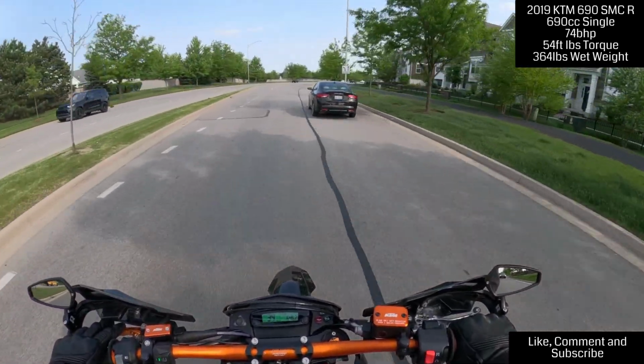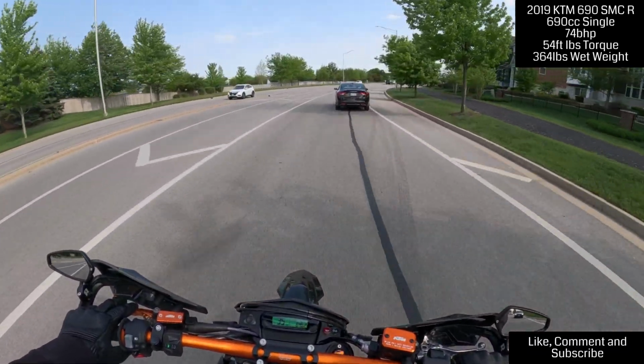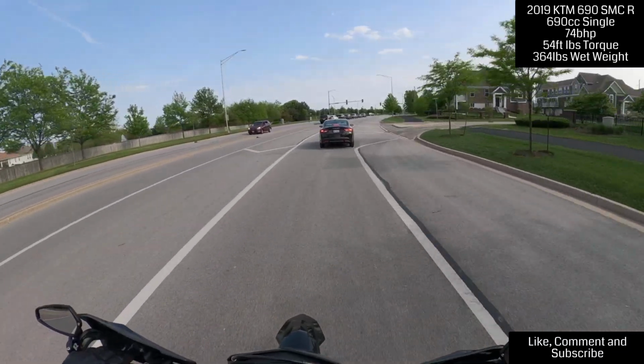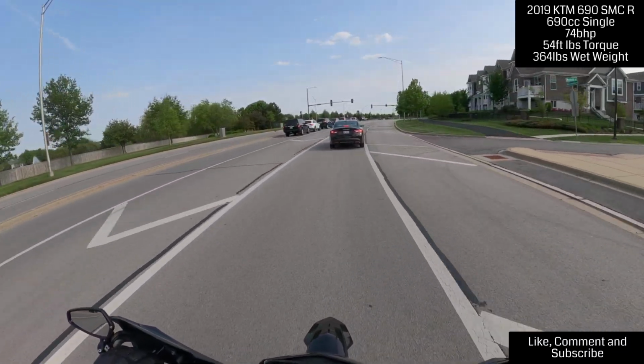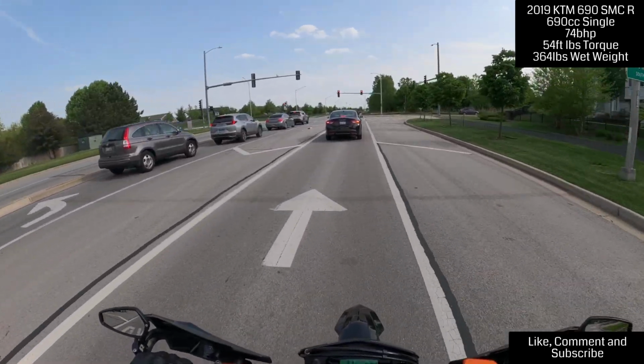You want to get over, or you want to stay in the lane? Yes. You leave work, you always get the people coming out, and a lot of people come to this intersection, they have no idea where they're going.